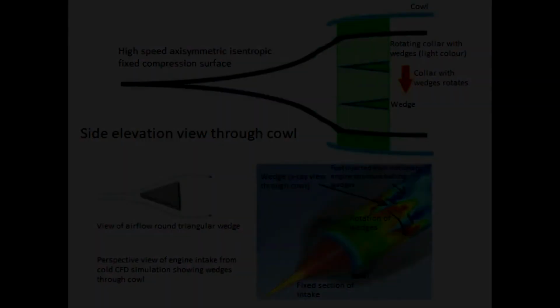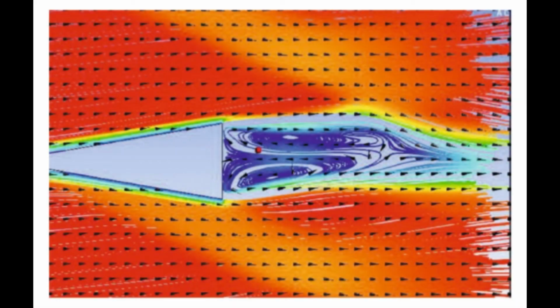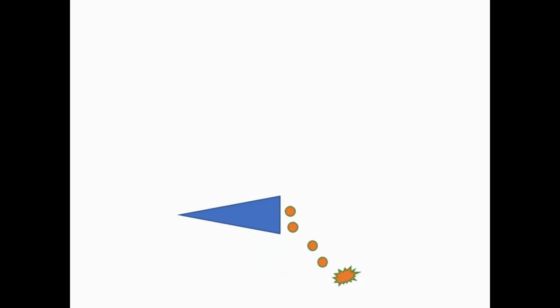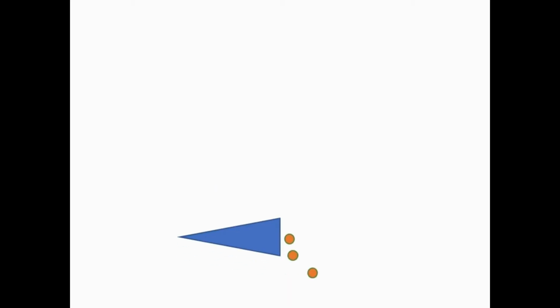In an axisymmetric system, the wedges are situated on a rotating collar as shown in the animation on the screen. Behind each moving wedge is a dead space of stagnant air, which is shown in blue in this CFD simulation. The fuel is typically injected in discrete packages such as solid pellets, frozen solids, liquid drops, or gaseous capsules. As the wedges move past the fuel, it enters a main duct and mixes with the air.